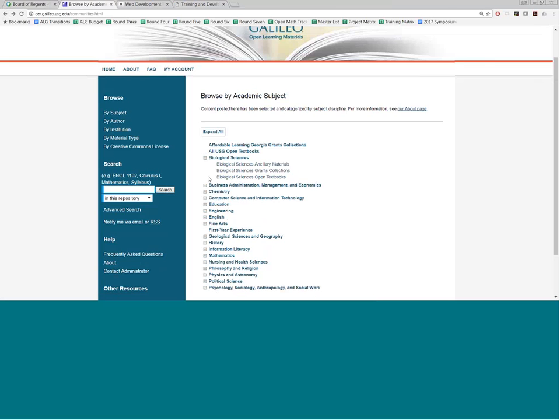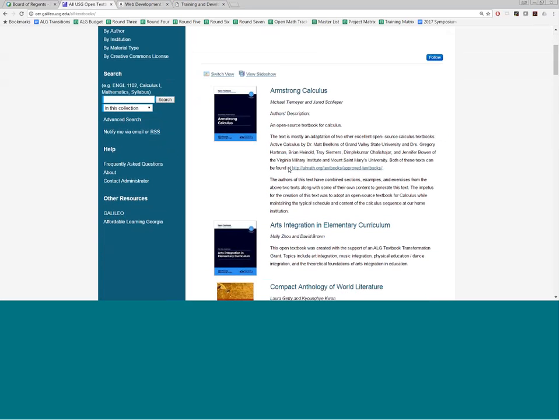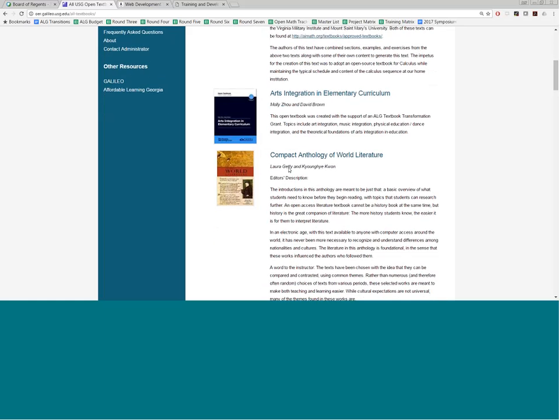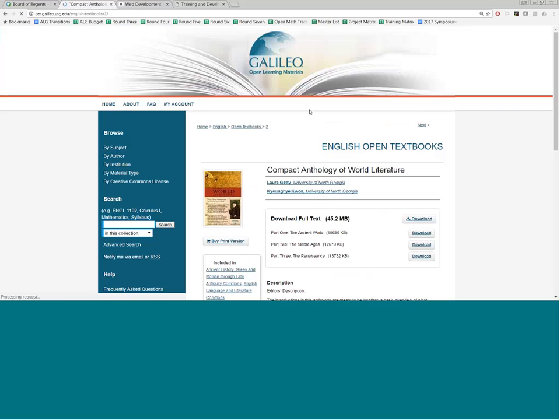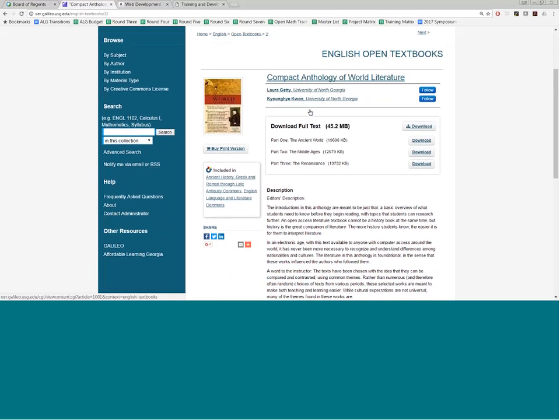So let's say that you wanted to check out what open textbooks we had overall. You could just click on All USG Open Textbooks. And within here, these are all the ones that were either created under a grant project or funded by us and published by the University of North Georgia Press. So for example, here's the Compact Anthology of World Literature. This was done through the UNG Press.